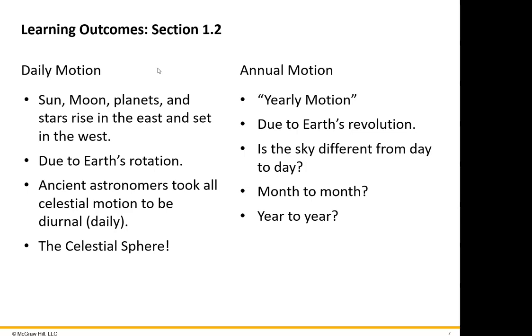All right, now let's turn to the astronomy. So there is daily motion of the night sky, and then there's annual motion of the night sky. Every single day, of course, one of the things we notice is the sun rises in the east, and then it sets in the west. The moon does similar things, although when you can see the moon, sometimes it's not always in the west, because the moon has its own motion. And then the planets, we'll talk more about those in a little bit.